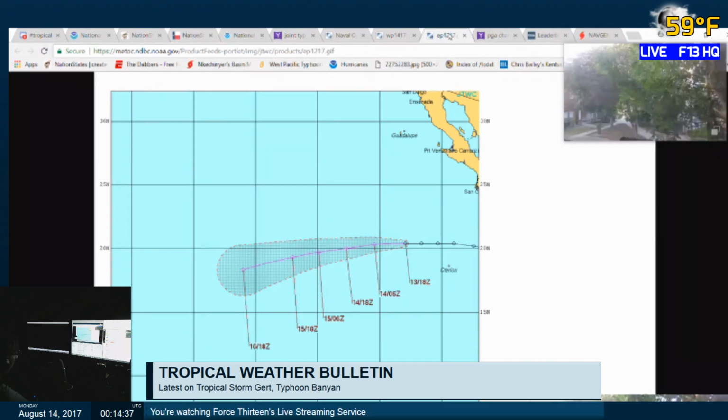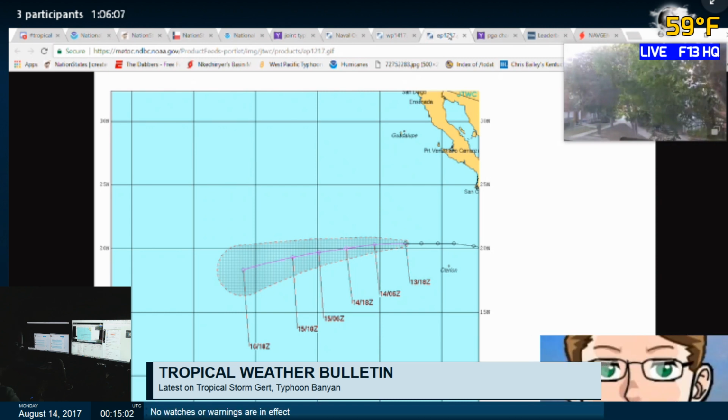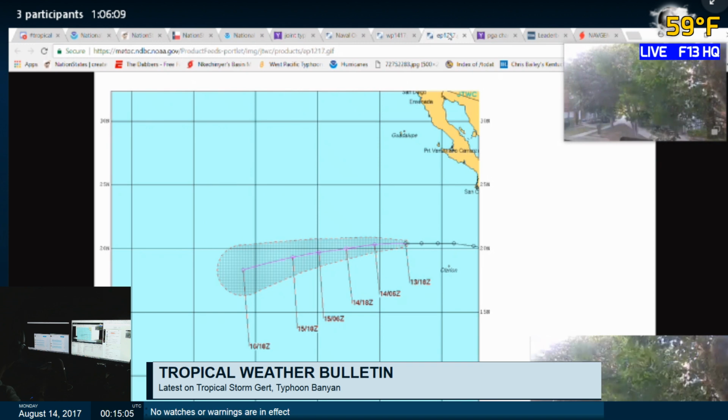A quick thing to note here: it's right between neutral and favorable winds right now. Last time I checked, it was in about 17 knot winds, slightly decreasing. It was a little bit higher earlier. Either way, the more north it goes, the higher the winds will be, and it'll slowly start weakening because of the sea surface temperatures too. So if Banyan has a window, it's quickly disappearing. It's pretty much nearly gone by now. The more north it goes, the lesser chance it has.